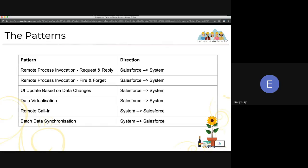I am going to share at the end of this session some links to some great resources that'll help. And I mentioned it earlier, but the integration patterns and practices workbook that Salesforce have is an amazing resource, because you can drill into each of these patterns and it's going to show you what are the different tools that you can use in Salesforce to actually implement one of these patterns.